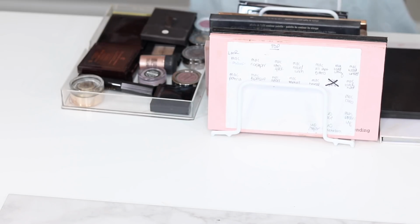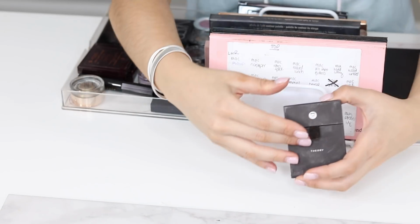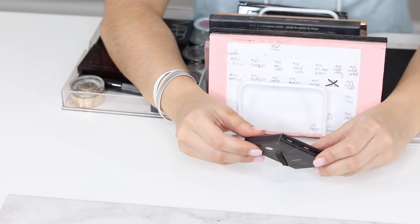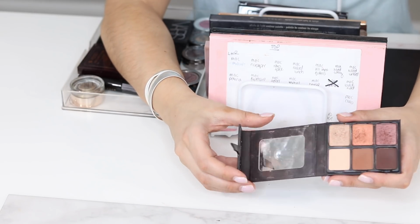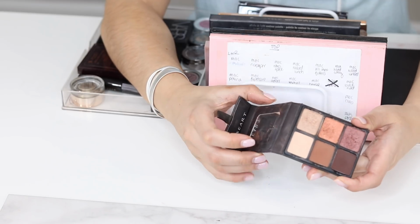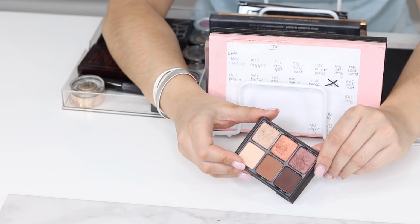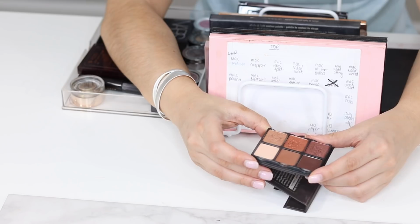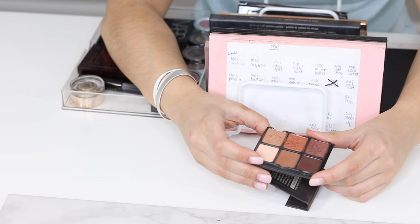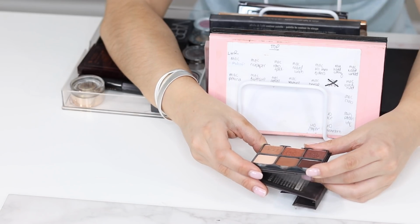Now we're gonna get into some of my singles and smaller palettes. So let's start with this very popular, or I don't know if we want to call it popular, but much discussed Viseart Theory palette. So this little guy is like $45 for these 6 shades, okay? This palette does not rock my socks. So I've obviously used it a few times, and although I get nice looks out of it, I just don't think it's worth me keeping because I have a lot of singles in these tones.